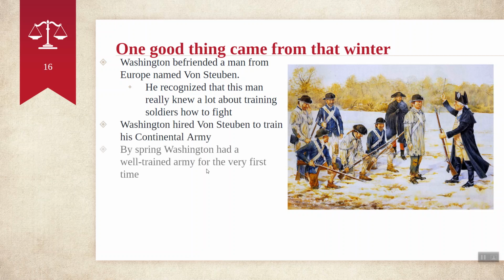He started training them. All winter long, von Steuben trained these men every single day, from sunup to sundown. And by the spring, those 4,000 men that Washington had was a well-trained army for the very first time. He had men that knew how to fight a war, not just fire a gun. And von Steuben wasn't the only European that would come and help the Americans train for war.